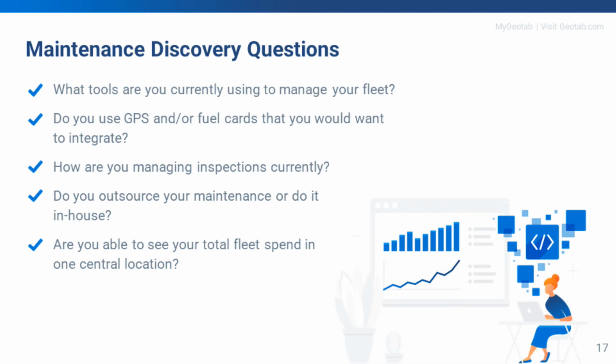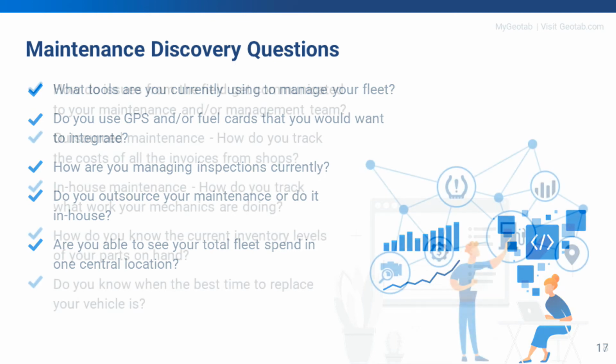Another thing to consider is different applications do different things. Is it relevant if you outsource your maintenance, or is it relevant if you do in-house maintenance, or a combination thereof? Most fleets that I know of do some type of hybrid. And how do you track your total fleet spend today? You could certainly do it in a maintenance application, but how do they do it? What are the specific parameters they use in order to calculate that?